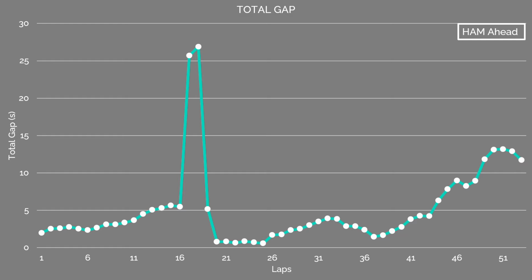So having a quick look at the race pace now between the two teammates. Here we've got the gap between the two teammates. As you can see, Hamilton was leading Bottas the entire time. During that first stint, the lead got up to about 5 seconds before Bottas came in and did the pit stop. Then Hamilton out there for the extra lap before coming in.